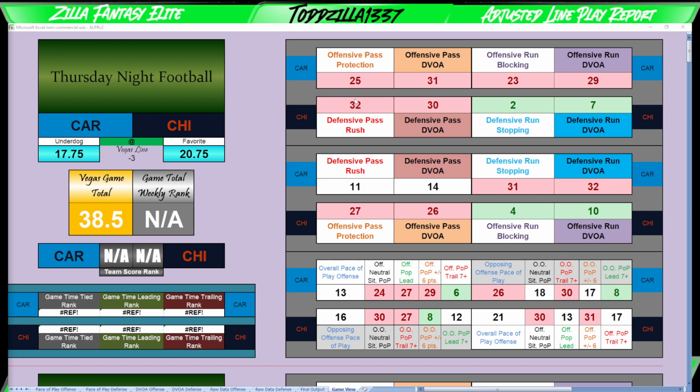All right. So usually we get into the away team first and go over that. So the away team on offense, offensive pass protection versus defensive pass rush. What does this mean? Well, this is an adjusted sack rate, if you will. It's actually what it is.